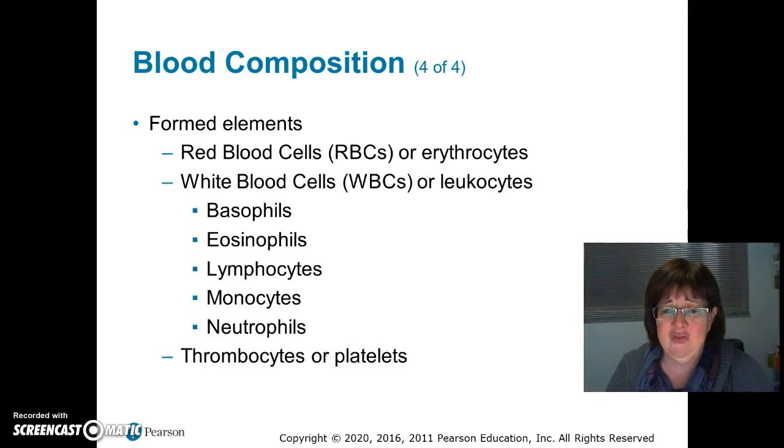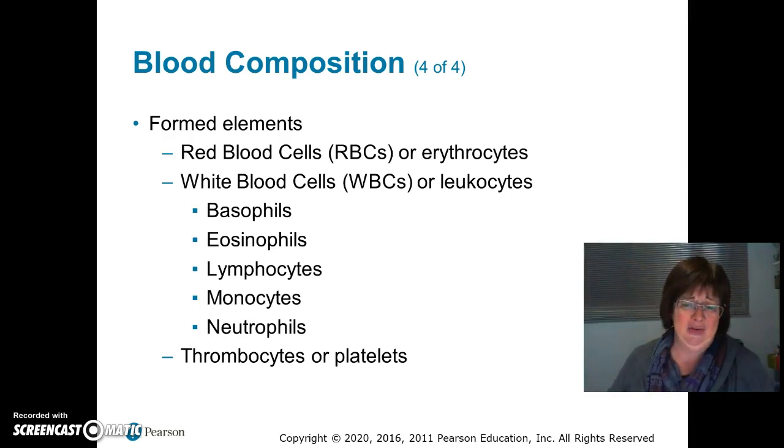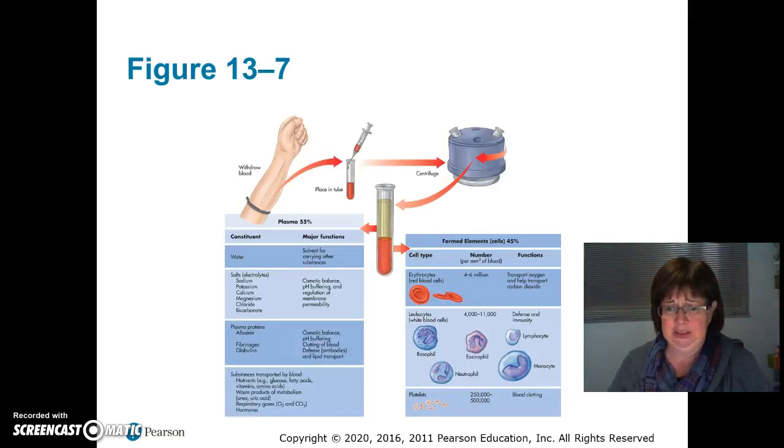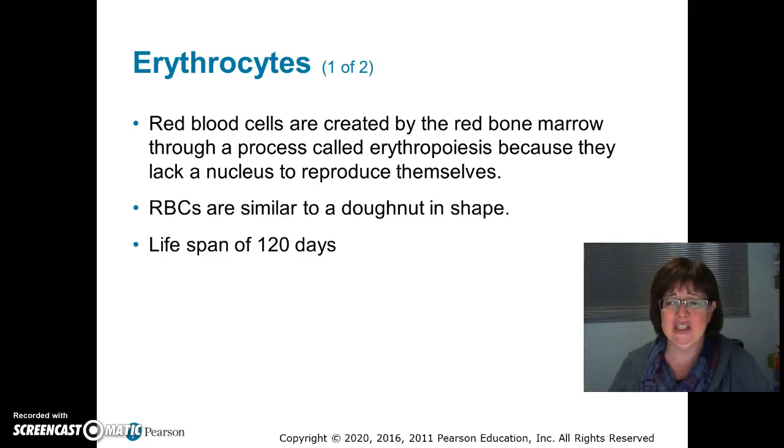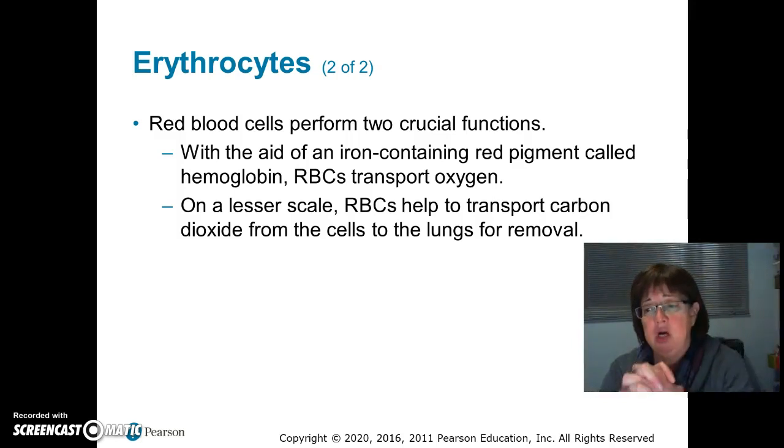Okay, then you've got your formed elements. Now, this textbook lists all the different types of leukocytes or white blood cells. I just want you to be aware that they exist, and later on we'll go into more detail. Good. Red blood cells are created in the red bone marrow from a process called erythropoiesis. They're similar to donut shaped, and have a small life cycle, only 120 days.